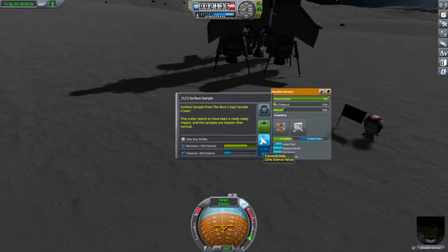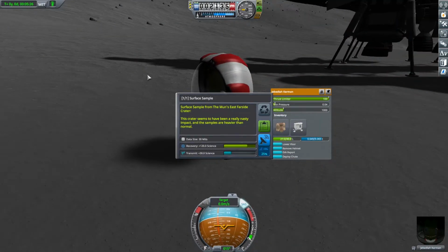Let's do that. Does he do something? No. Okay, it just pops up, unfortunately. But surface sample, then, from the moon's east far side crater. This crater seems to have been a really nasty impact, and the samples are heavier than normal. So for that, you definitely get multiple units of science, and that's 120 science.